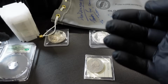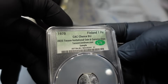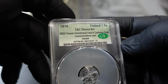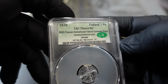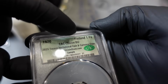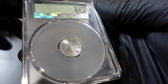Another thing I got from Ben was this. Now, I don't know much about these, but apparently they're called sample slabs. So this one, CAC Choice BU 2025 Tucson Invitational Coin and Currency Expo. TucsonCoinshow.com sample. But anyway, the coin here is a 1970 Finland 1 PE. I think that's like penny. It's PENNI. So I don't know what the coin is.